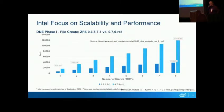One interesting slide, this was presented at LAD last fall, so I apologize if some of you have seen it before. It shows a couple dimensions of performance that I think are interesting. With 2.9, I think we put in the final features for the distributed namespace feature. And so you can see our scaling on up to 8 MDTs is nearly linear. And the dark blue represents ZFS 6.5, and the light blue represents an earlier release of ZFS 7.0. We get nearly 3x the performance on creates with the later ZFS.